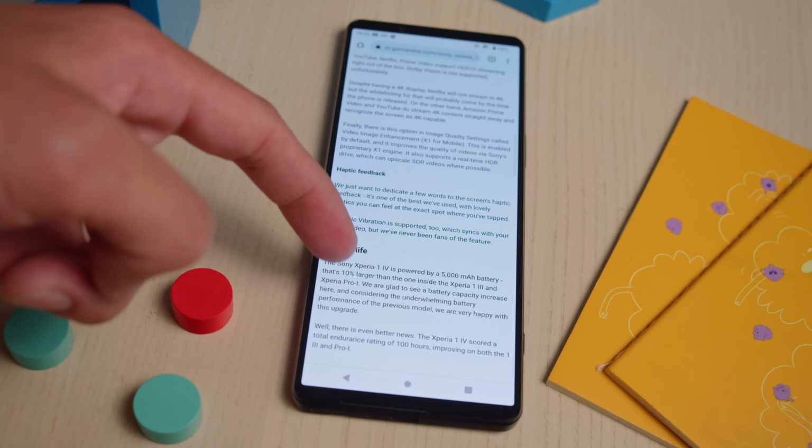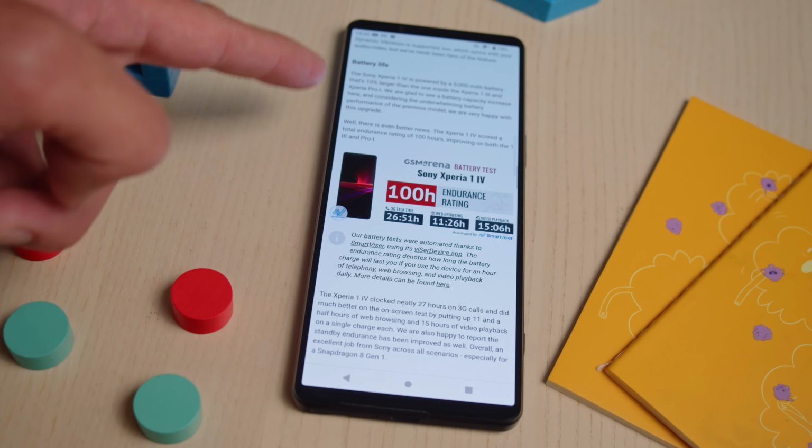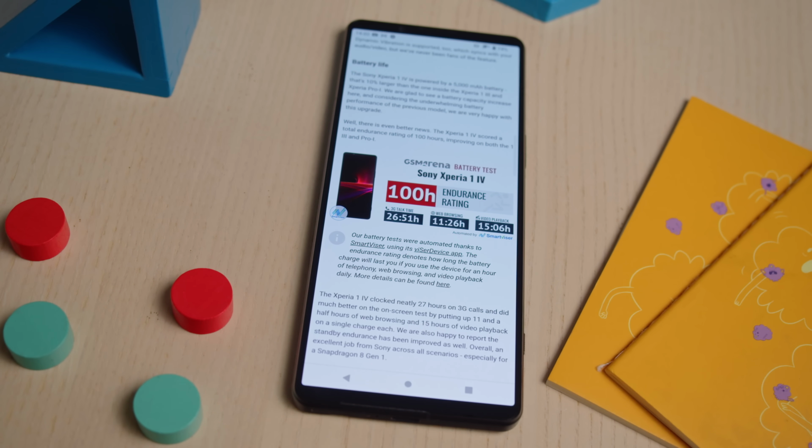Speaking of the battery, the Xperia 1 Mark IV has a 5000 mAh capacity, 10% larger than last year, and the battery life is better too. It was able to score an endurance rating of 100 hours in our proprietary tests.